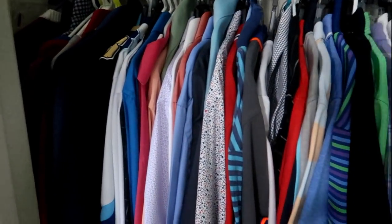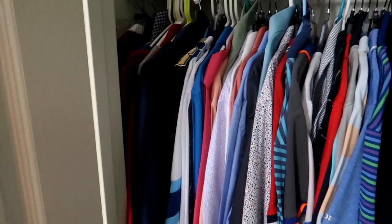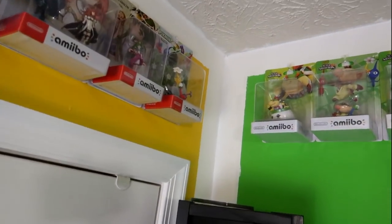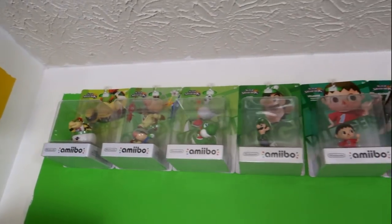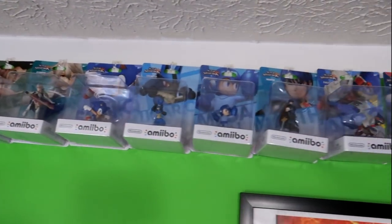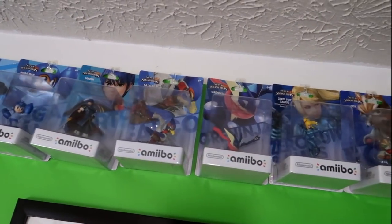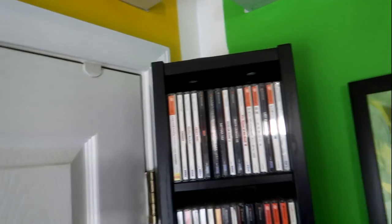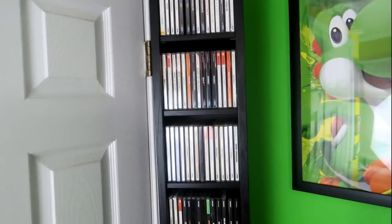And then you see my big huge smorgasbord of work shirts and shirts that I wear on a daily basis. Nothing too special. As we move on to the green wall, you see more of my amiibos across the top. I am a big amiibo collector. I try to do a color coordination thing, but then they started getting out of hand and they started losing their color coordination. But starting at the corner of the wall, got this nice corner shelf from IKEA.